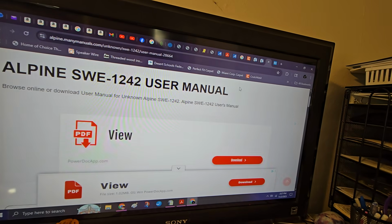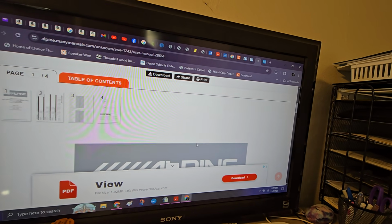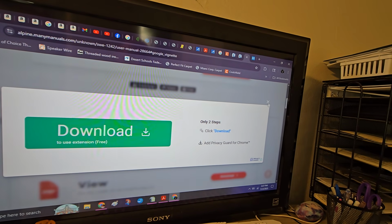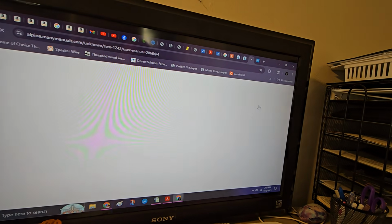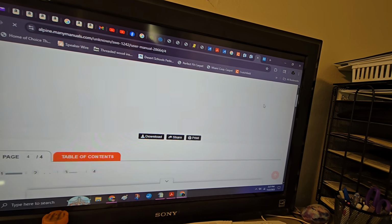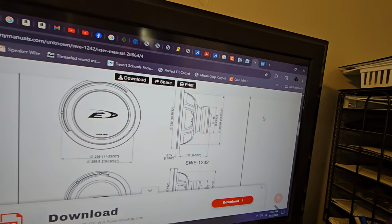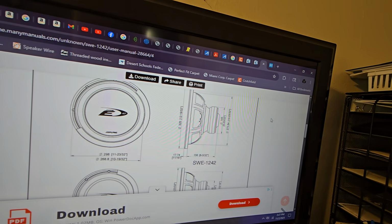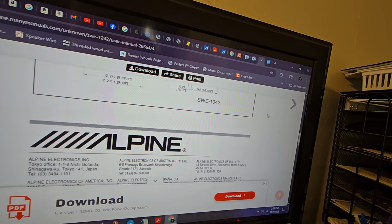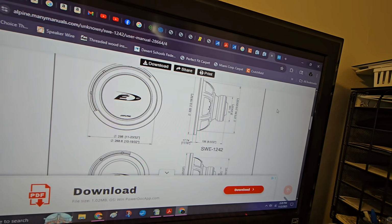Let's see. Here is the Type E manual. I wanted to go into here. No thanks. It's a fake. There we go. Yep, this is it. So a stamped frame, 64-ounce motor, double stacked. It's just real thin stacked. You could do one solid one if you wanted. That's the 12, which is what I have.